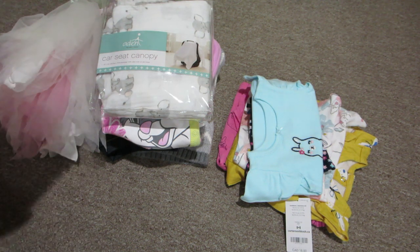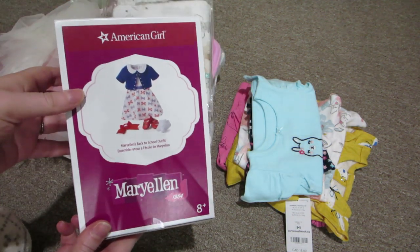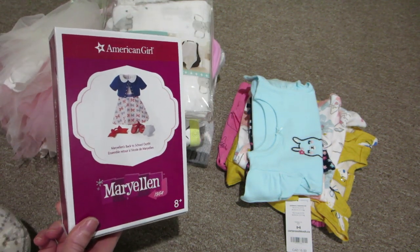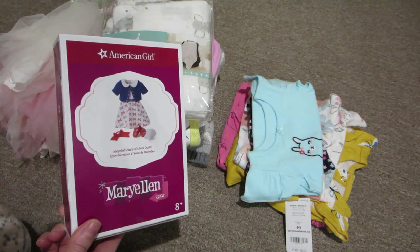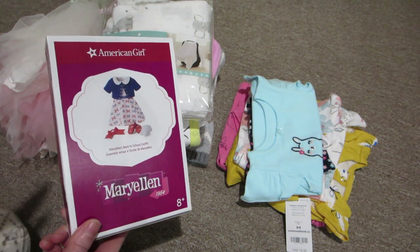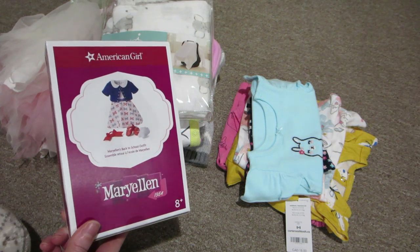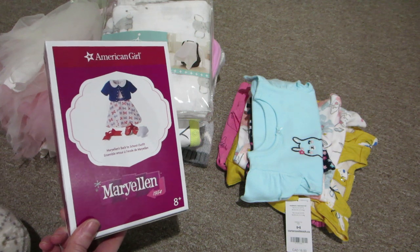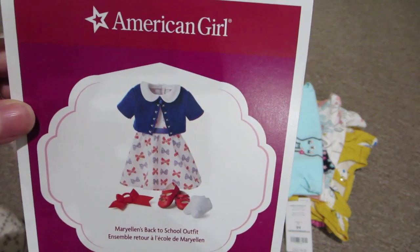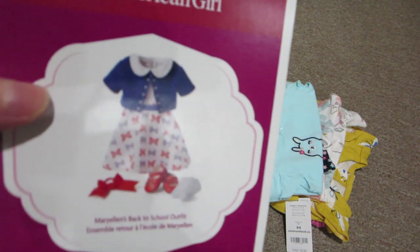Then the other thing I got. Indigo was having a sale, and there were a couple of items that they had on clearance that I wanted to buy as gifts for people. So obviously I'm not going to show you those. And it didn't total enough to get me free shipping, and the items were so inexpensive that I couldn't bear to pay shipping on them. So I was like, you know what, I'm just going to go ahead and get Maryellen's back to school outfit because I have been really wanting it since it came out. So I added that in my order to get the free shipping. So there's a picture of it.